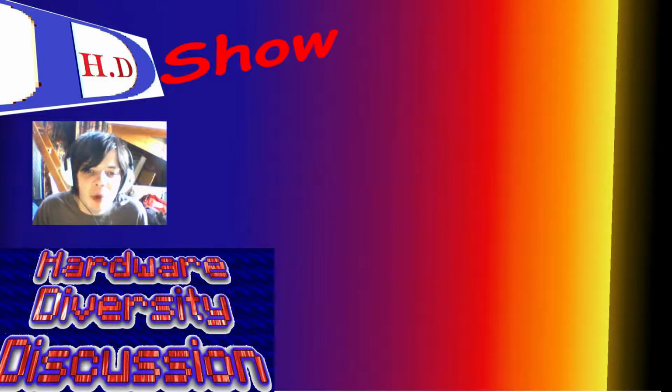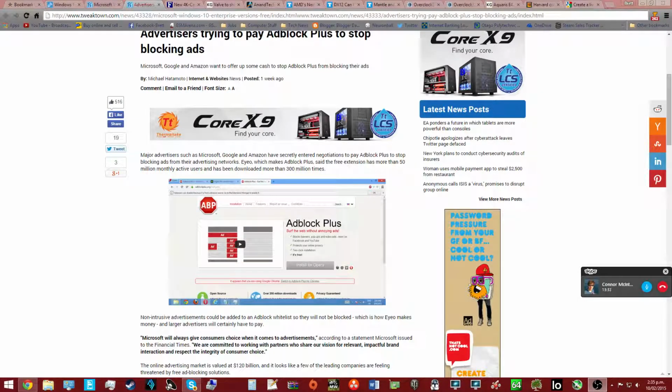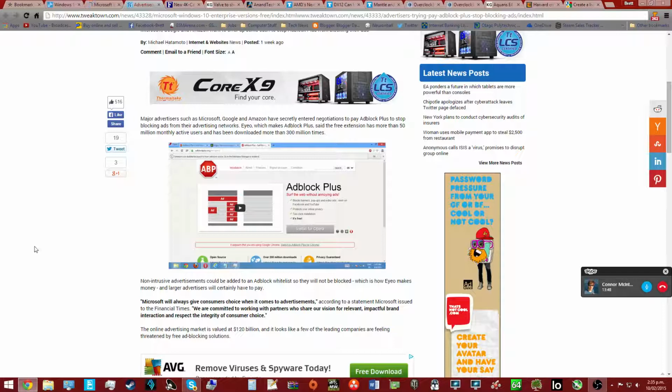Moving on to another product which I absolutely despise, and I'm glad this is coming along. I'll link you to the next story, which is something I very much despise, but we will go into it anyway. It is Adblock. Now, I talked about Adblock on one of my very early episodes of the Tech Talk with Dom, and it looks like Microsoft and a few other big players in the advertising industry are actually going to be paying to bypass Adblock.